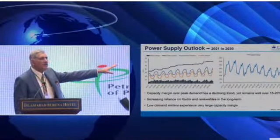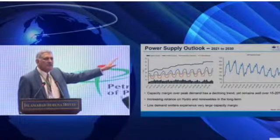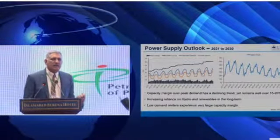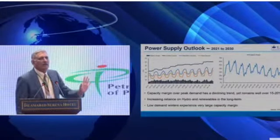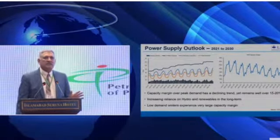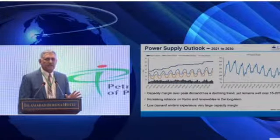Supply capability is in the blue graph, and installed capacity is on the top. So in percentage terms, what extra capability do we have? That is shown on the right-hand side of that graph. So the only message here is that we are not short of capacity.